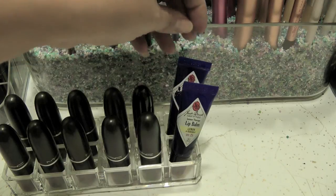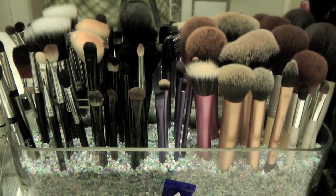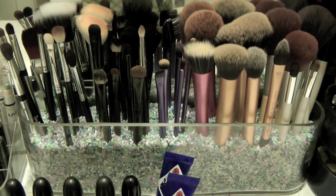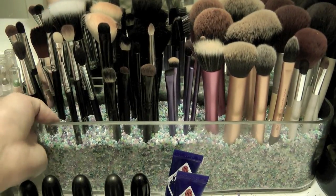I only have 2 over here. I usually have at least 2 in my purse. If you look behind my lipstick container, you can see this really big glass container that I have. I like this glass container a lot. It's really, really heavy, and it's also very durable, and I got it from Michaels.